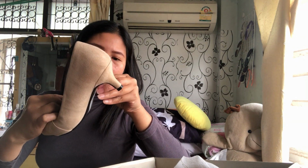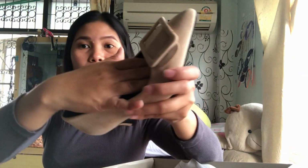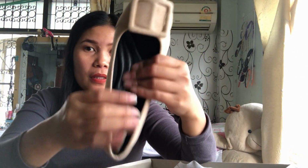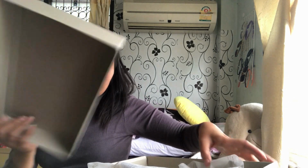Let me just see that. This one's for something right here. Yeah, I really love that platform over here because it has extra foam. It's foamy, so this is the cotton over there. So yeah, these are VNC comfort shoes, guys, and this is my first time in this one.